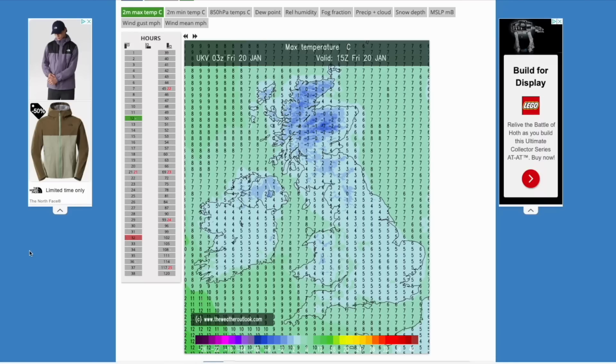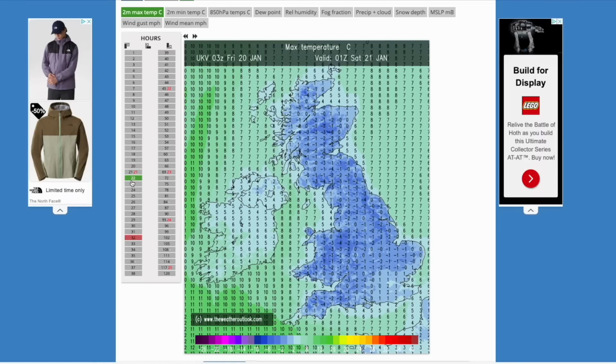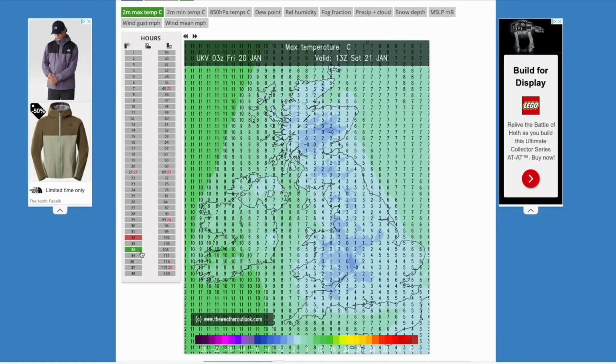This afternoon, as I said, widely temperatures 3 to 6 degrees, slightly milder further southwards and westwards. Overnight tonight, another widespread frost through England, Wales and Scotland. However, for Republic of Ireland and Northern Ireland, above freezing with milder air pushing in. Through Saturday, again, another cold day for central areas, maybe only 1 to 3 degrees there, elsewhere maybe 5 or 6, and again, milder through the Republic of Ireland, maybe getting up to 10 degrees in places.